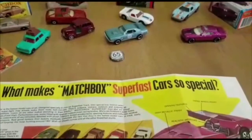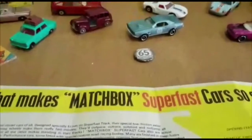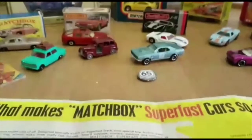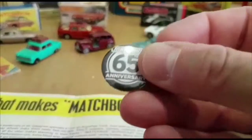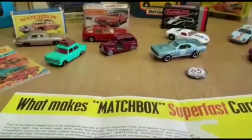What makes Matchbox Superfast cars so special? Well, indeed, what makes Matchbox cars so special? Well, this year it's because it's 65 years old, as denoted by this little badge here. Yes, happy birthday, Matchbox.